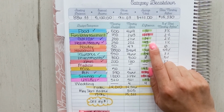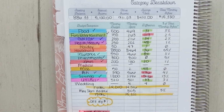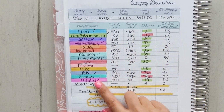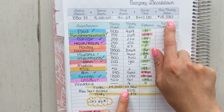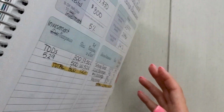I was under in my health and beauty. I was under in pretty much all of them. I spent $4 on my wedding. I know that seems ridiculous, but I did for color swatches. So that was where my dollars went. I was only off by $1. My total inflow was $15,330 and total was $15,331, with my May starting balance of $805. Perfect. So that's my monthly budget category breakdown.